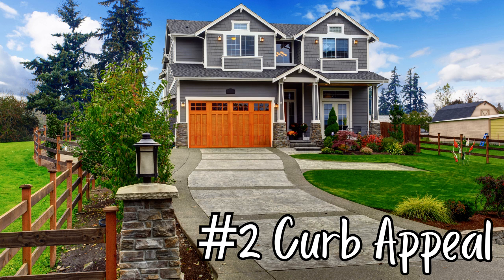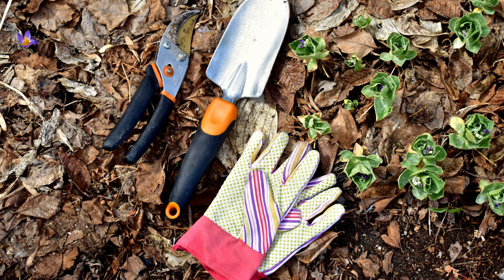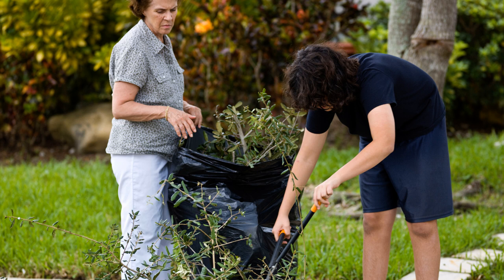The next project that can really pay off when it comes time to sell is sprucing up what's called your curb appeal. This is really the potential home buyer's first impression of your house as they pull up for the showing. And a lot of times people forget about this. So about a month before you plan on showing your house, you should really start cleaning up your yard, front and back. And realistically, this should take you about a weekend.